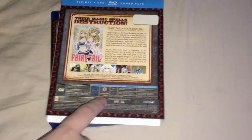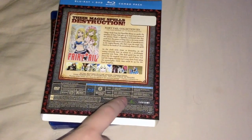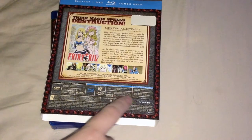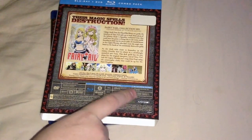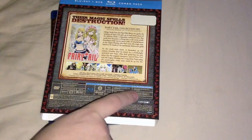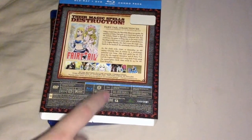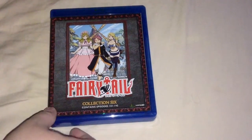Region A, Dolby TrueHD. Video is in 1080p HD, 16x9, HD native, Dolby TrueHD. English 5.1 and Japanese 2.0 for the sound. Subtitles in English. Blu-ray special features, 1080p HD, 16x9, HD native, and audio is in English 2.0 and Japanese 2.0 with English subtitles. 550 minutes for episodes.